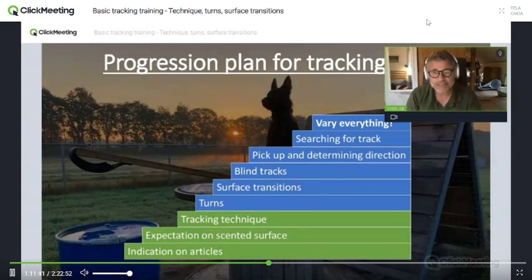But if you're tracking in urban or more populated areas, this increases the risk of the dog switching to another track, because it's leaving the track it's following and then searching for this track, but it may then pick up another track. So in order to reduce that risk, we want the dog to just follow the track through the turns, because that's also a habit that we can teach the dog.